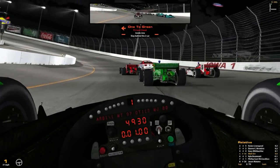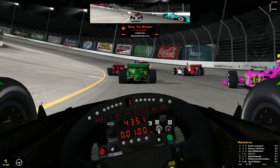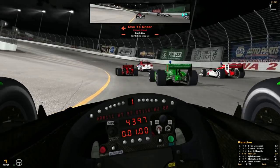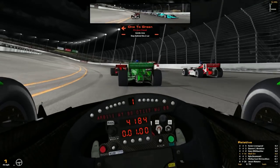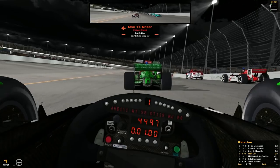Fun, fun, fun! Yeah! As opposed to the top line, we're going to be hugging the white line down there at the bottom. I guess in this case it's actually yellow. Going over those bumps at 170 miles an hour, a foot to the floor, because we can. Should be a fun race.